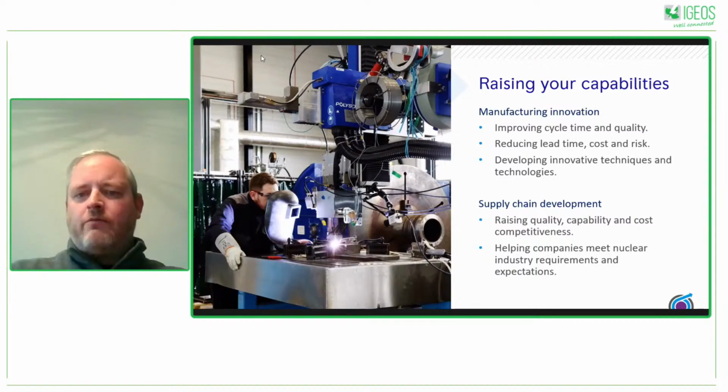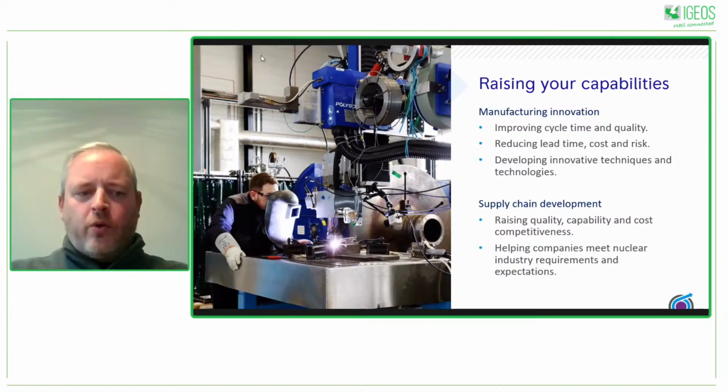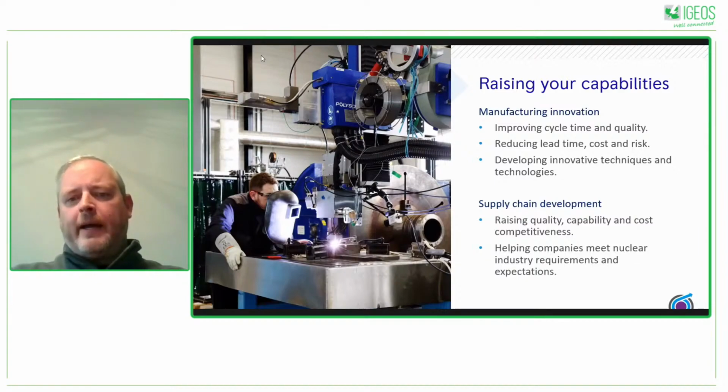By doing so, they're looking to raise quality. How do they improve their capability? What are the requirements? What are the codes that they have to supply to? What is the documentation? What are all the questions that are posed to a supplier when they look at a new requirement as a nuclear plant or a nuclear component? How do they bridge the gap between what they supply today and what would be required to support a nuclear application?